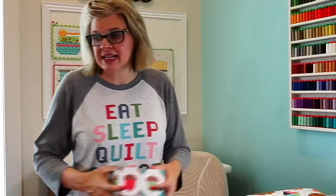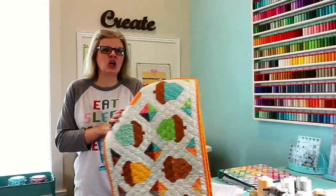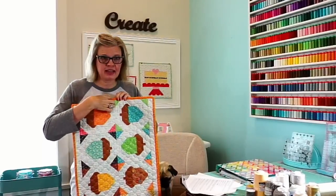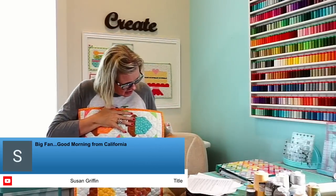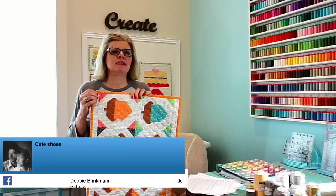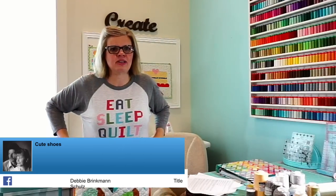I do want to mention what I did to mine, because I always change everything. I have a really long table, so I added 6 acorns to the end. I basically bought more background and another charm pack. Then I added a tiny border to the edge, because I wanted it to fill the table. So this is my Acorn Table Runner.